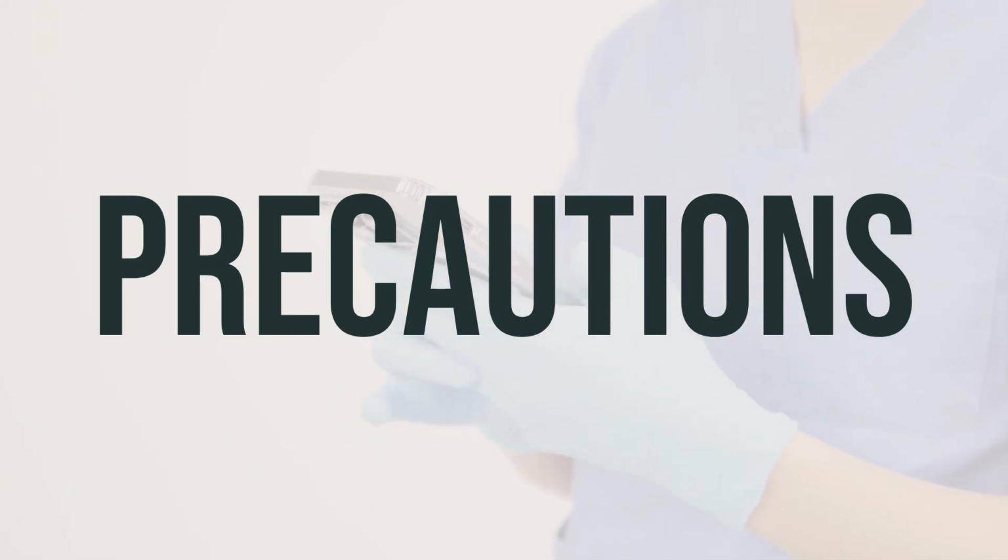If you are pregnant, talk to your doctor about the risks and benefits of using Acarbose, as pregnancy can affect diabetes management. Lastly, if you are breastfeeding, consult your doctor before taking this medication.